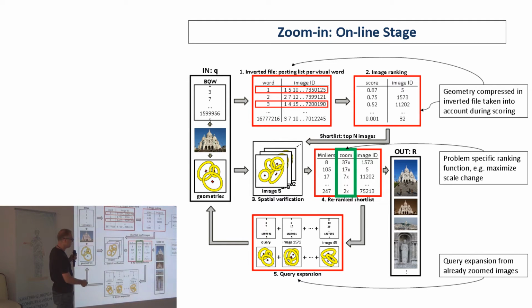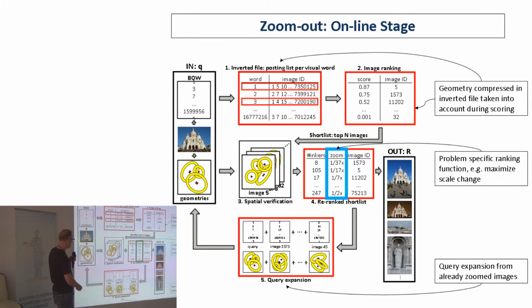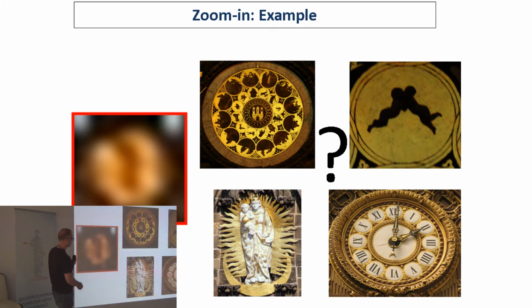So this is the problem-specific ranking. Here we're interested in zoom in. And that's what we showed when we went from the Eiffel Tower. And it's used in the query expansion to get more zoom. So the query expansion gets the input of those zoomed images and issues another query. You can also do zoom out. I showed that as well. So this is just inverted. So the zoom out is the same.